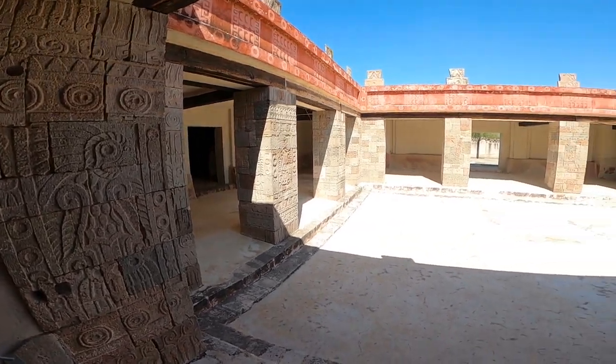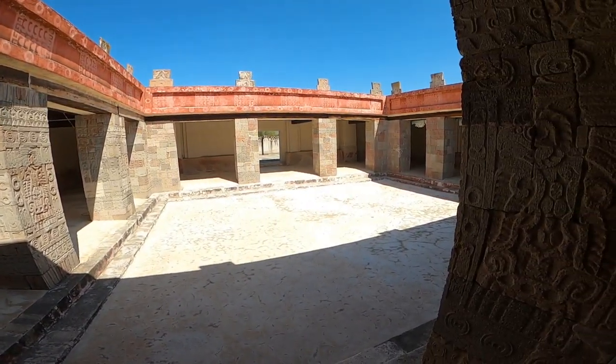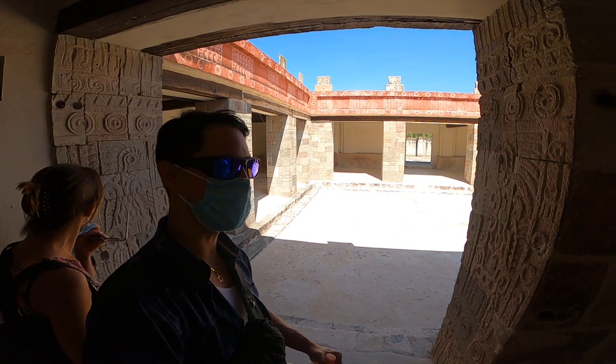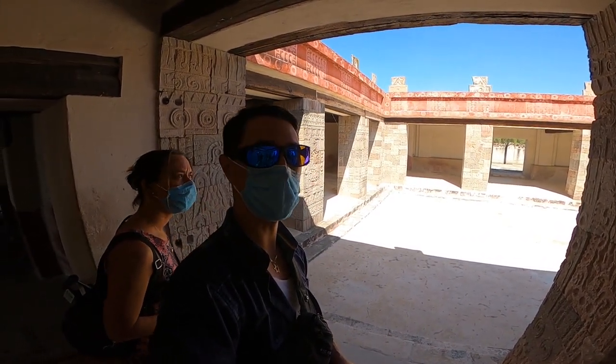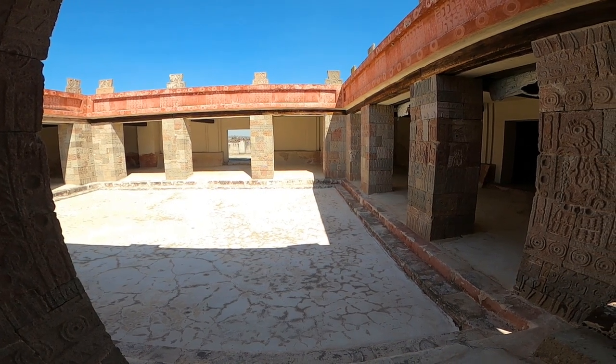Wow, and this is all still painted too. All these intricately carved things are so gorgeous and they've stood the test of time. It's incredible. It really is amazing.